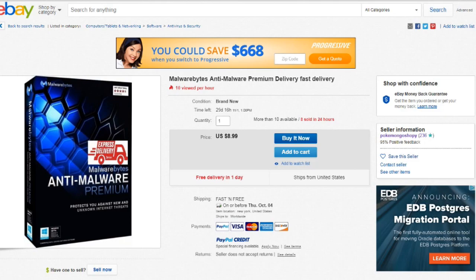Now, what we're looking at here is a product of MalwareBytes. Don't get me wrong, I absolutely love MalwareBytes. It's a great anti-malware program that you can use in conjunction with an antivirus to help keep your computer clean of spyware and malware. It's been one of the top anti-malware programs for the past 10 years. I've used it myself on all my computers, all my family and friends' computers for the past 8 years or so.